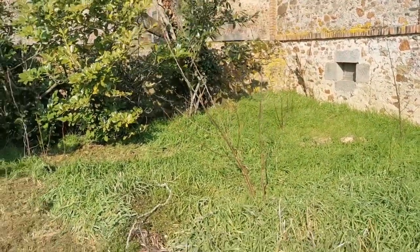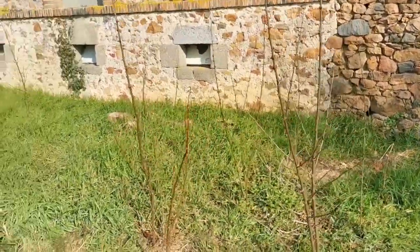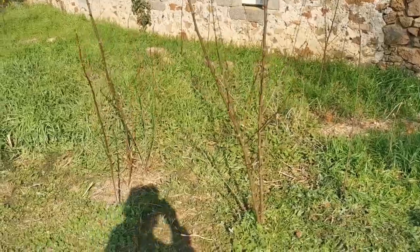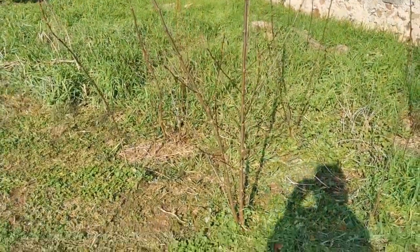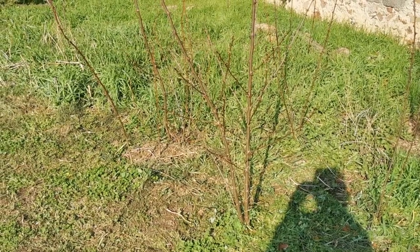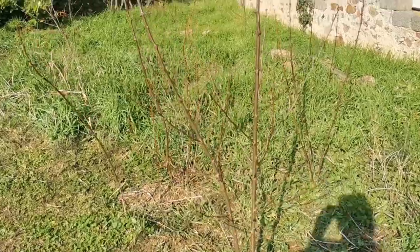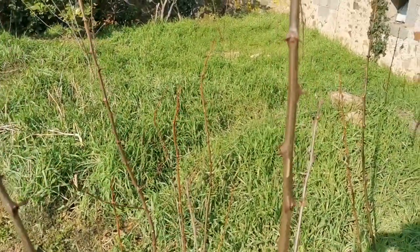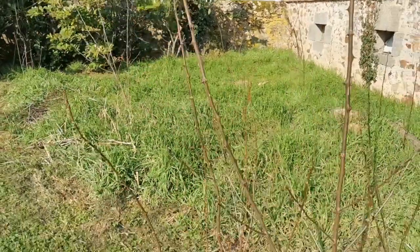I'm going to keep one of these saplings, the furthest one away from the neighbour's house, because they're amazing. They're like a wisteria. They've got beautiful white flowers on and they smell amazing, but the thorns on the tree are lethal.